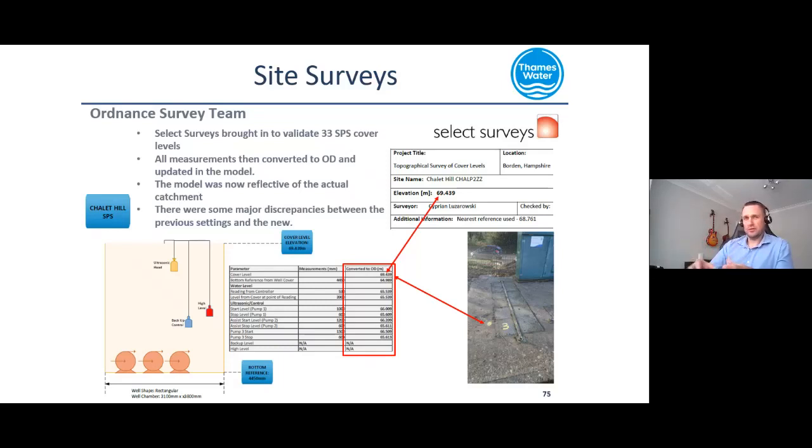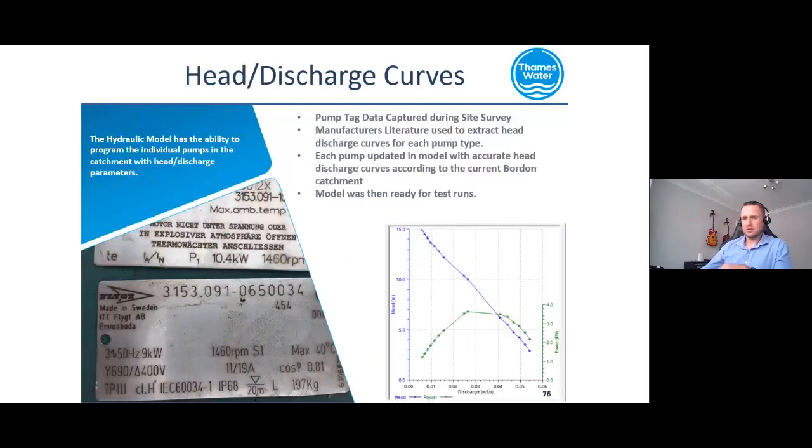Now, the really interesting thing was the model previously was built on a lot of assumed data. In places, it was really good. It was actually not that far off. In other places, it wasn't so good. There were some major discrepancies, but all in all, quite interesting that some of it was so close, given that it was mainly assumed data. I think that's it. And so, yeah, we did that for all the pumping stations in the catchment. So let's move on to the next slide, please.